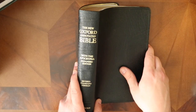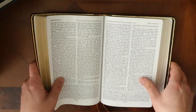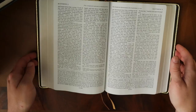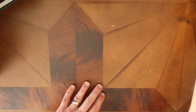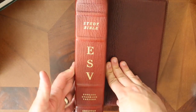There's some good information in it, but if you're looking for an in-depth study Bible, this is not going to be it. This is just a nice read, and it's got a little bit of extra notes and annotations, so it's really in between the study Bible and just a regular Bible that would have cross-referencing and some translator notes. This was one of the ones that I mentioned, the Crossway ESV Study Bible.